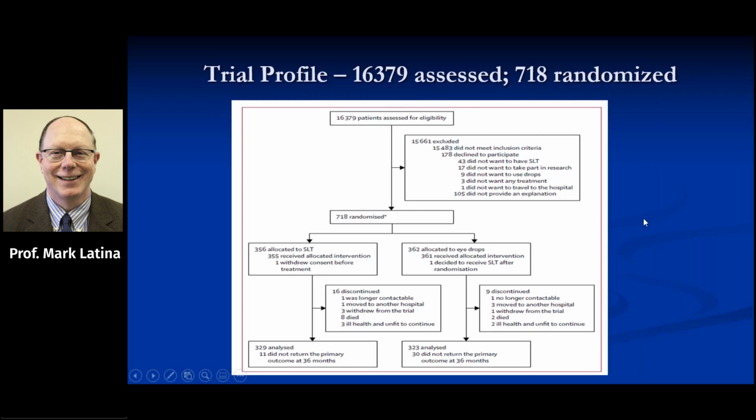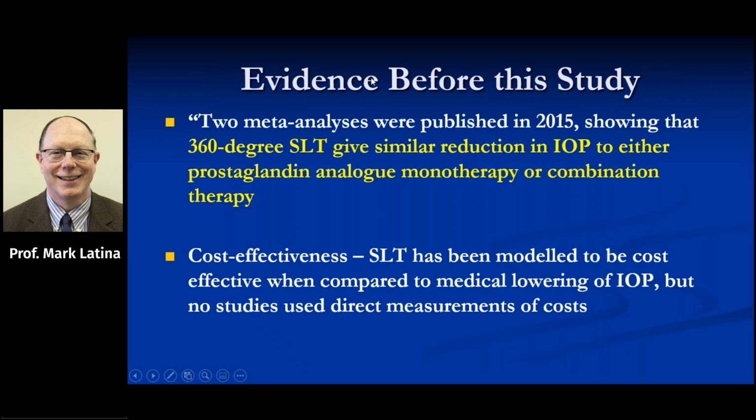I think it's important to point out what the evidence was before this study, just to bring everybody up to speed, and what our understanding was with SLT. Two meta-analyses were published in 2015, and they showed that 360 SLT showed similar IOP reductions compared to prostaglandin monotherapy or combination, which is what our studies and previous studies found.